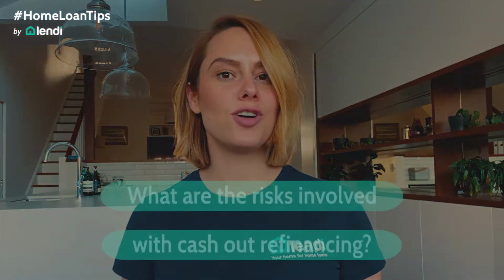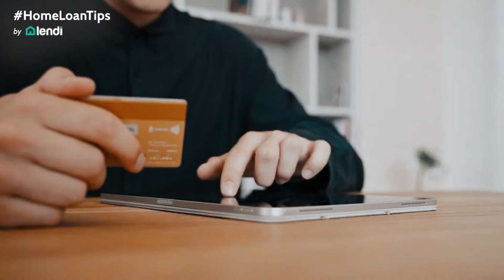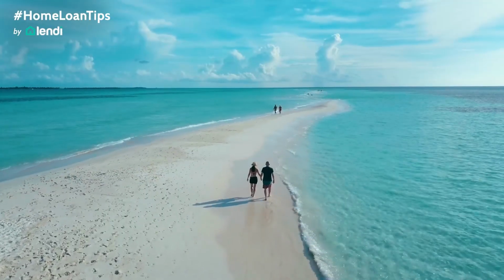But there are risks involved with cash out refinancing that you might want to avoid. As your home is collateral for your loan, you risk losing your property if you default on your repayments. By cashing out to pay off a credit card, you're paying off unsecured debt with a secured debt, which can be risky. This could also enable bad habits, as you may be tempted to run up credit card debt again. Don't fall into the trap of using your home loan as a piggy bank to help fund lavish vacations and purchases.